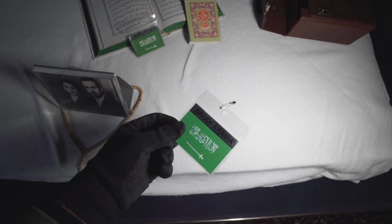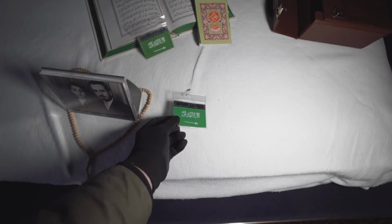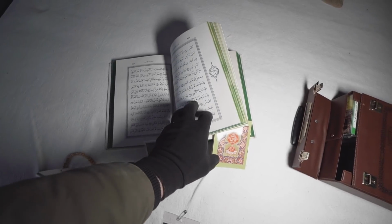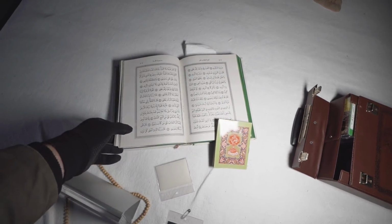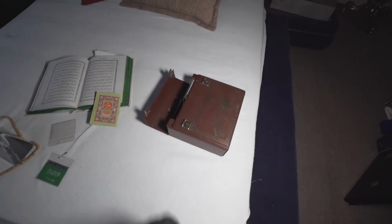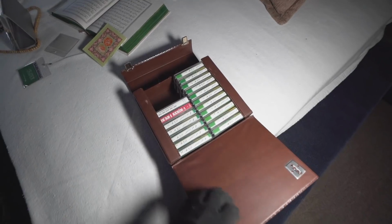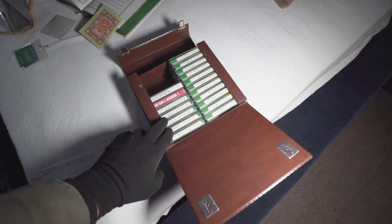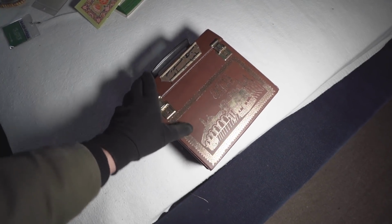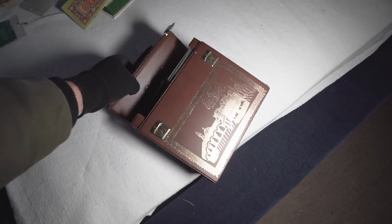Little text from Saudi Arabia. And this is a Quran, the Holy Book from the Muslims. Lots of cassettes as well. Some sort of a cassette holder. Pretty fancy case as well. Wow.